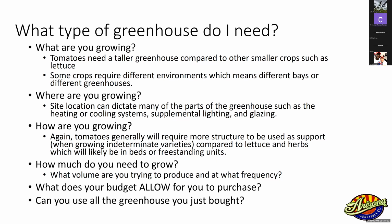And can you use all that? For example, if I'm driving along Main Street out here and I have a Ferrari, I'm not driving it very fast. I'm limited to 25 miles an hour. And so you need to think about that. I don't want to go buy a $10 million greenhouse, but I'm only growing something that's a low value iceberg lettuce or something like that. Or I don't know how to operate it.